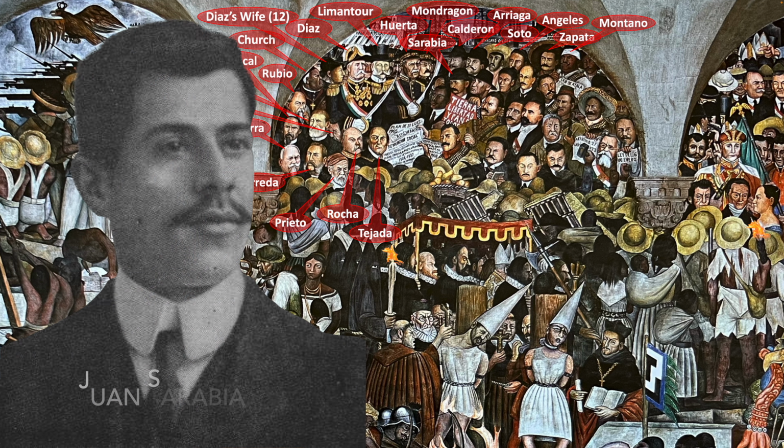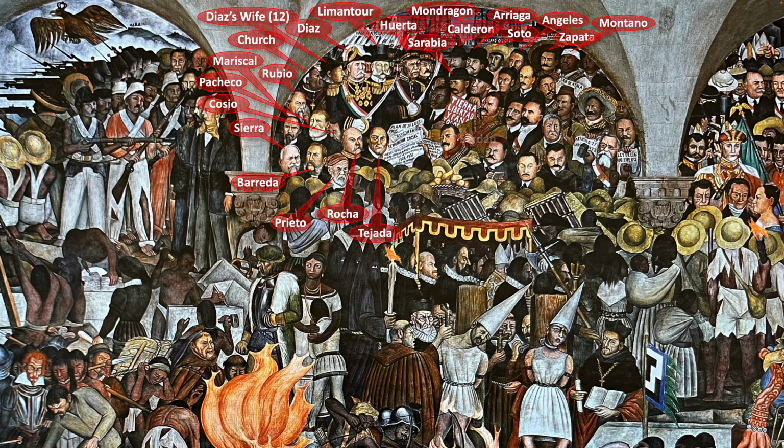Juan Saravia was a lawyer and fought against Diaz under the Mexican Liberal Party. He worked with anti-reelectionist publications against Diaz and was supported by the Flores Magón brothers, and consequently imprisoned in San Juan de Ulua. He was also a senator for the Federal District in Mexico City.